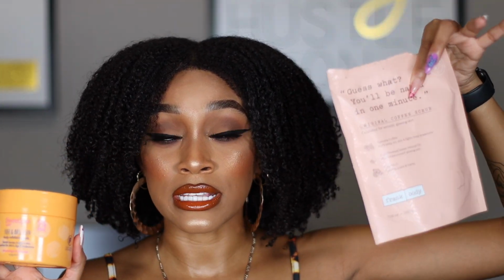I was recommended this by my friend Ashley, and it's great. You can also get this at Ulta. So if you just need something to exfoliate down there on more of a don't-have-to-rinse-it-off basis, right? This one you have to rinse off because it's a coffee scrub, so I do that in the shower. But if you need something quick where you don't have to rinse it off, maybe for travel purposes, then I would recommend this. But I do both. I do the scrub every couple of days, maybe two times a week, and then I do this every single day.